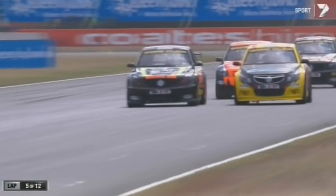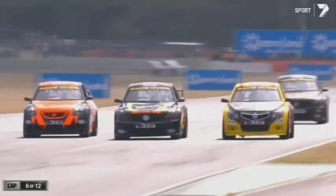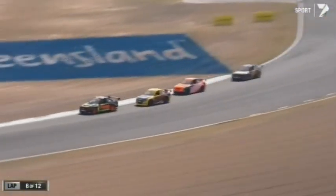Remember, too, they don't run a slick tyre. It's a treaded Yokohama, a race spec tyre, but they really can throw these around. Trent Young, we should remind you, started back of the grid, has broken the lap record, is 10th. We are halfway through the race. At that rate, he'll be in and among this lead pack before the end.